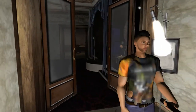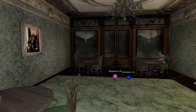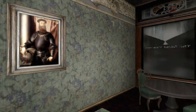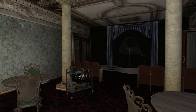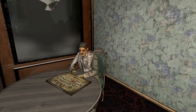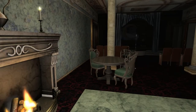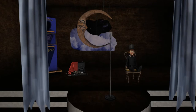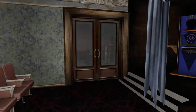We got some other people exploring around as well. Doesn't look like this door opens. This guy over here looks a bit dead. Playing with the Ouija board. And I guess this would be the theater area for the hotel, where you'd come up here and see whatever show is being performed. Looks like it would be a magic show right now.